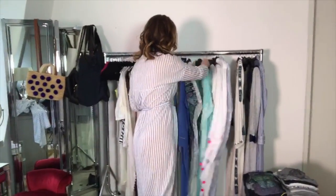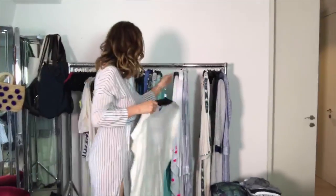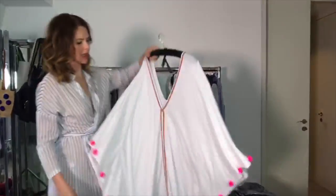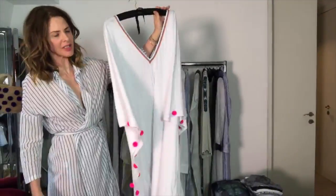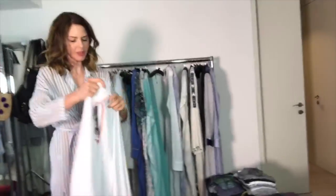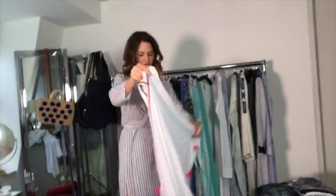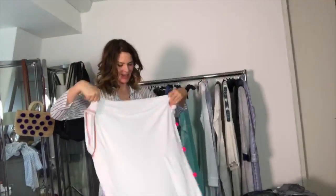Makes life much easier. I love this white caftan, but I went and bought another one from the Tui again, which actually takes up more space, but I love it. So no, we won't take that white one, we'll take the new one, because the other one I've had like 15 years and it's time for it to go to caftan heaven, I think.